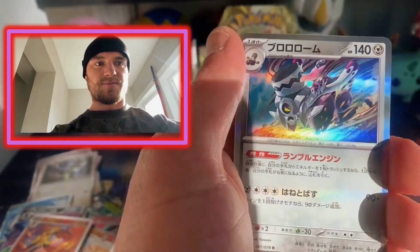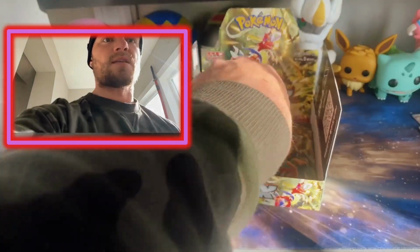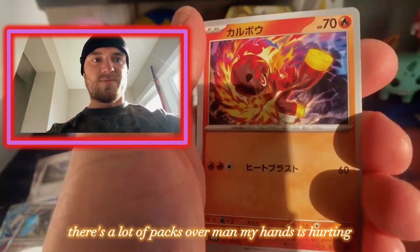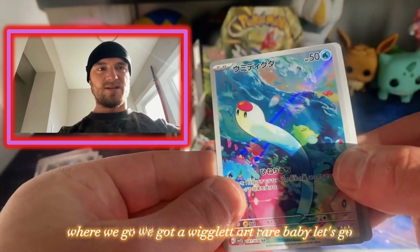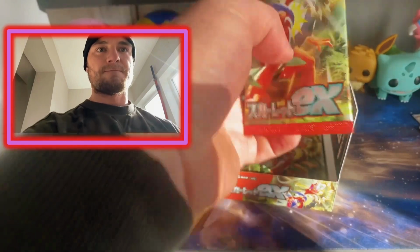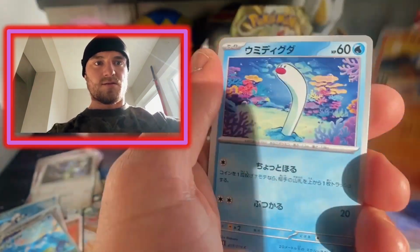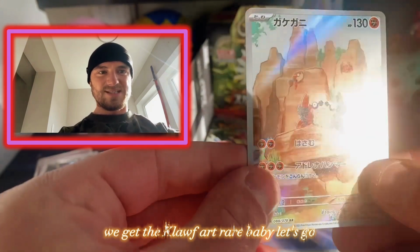Come on. Revavroom. There's a lot of packs to open, man. My hands are hurting. There we go. We got a Wiglett art rare, baby. Let's go. We get the Cloyster art rare, baby. Let's go.